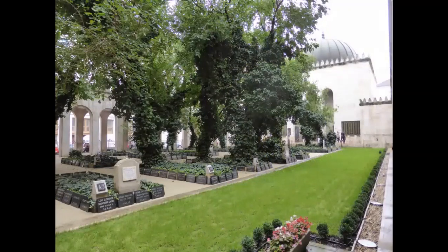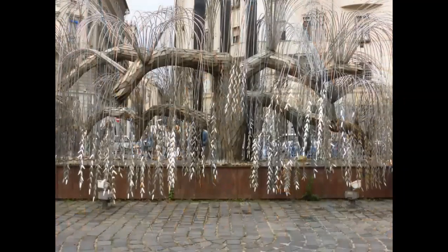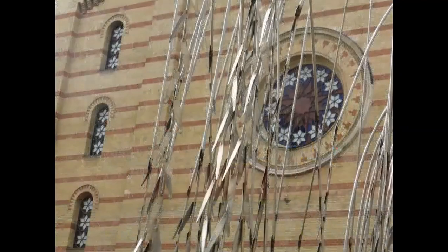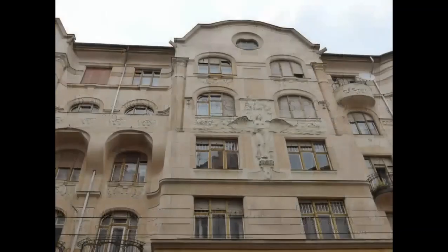This is the memorial garden in the back, and there is a Holocaust memorial called the Tree of Life that is like a weeping willow tree, and each of the metal leaves that you see has the name of a Jew who was killed during the Holocaust. This memorial was partly funded by Tony Curtis, the actor, who is actually a Hungarian American. And it's an extremely moving experience.